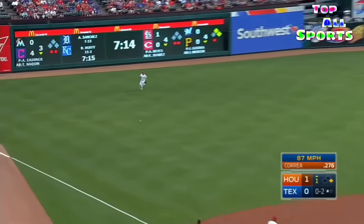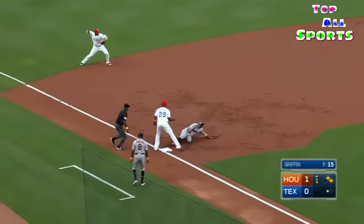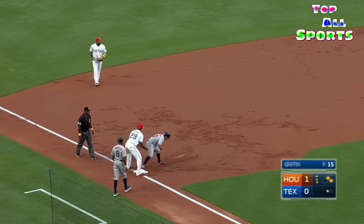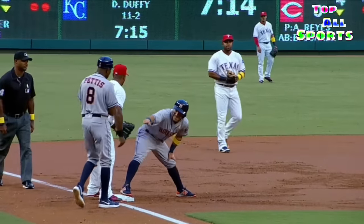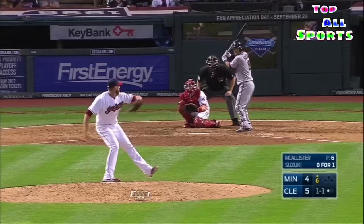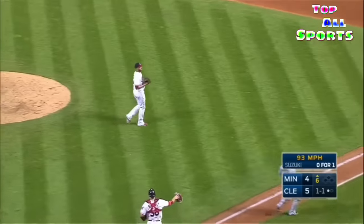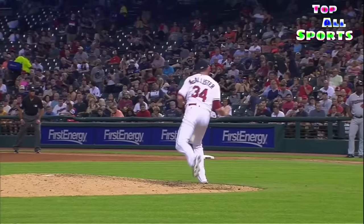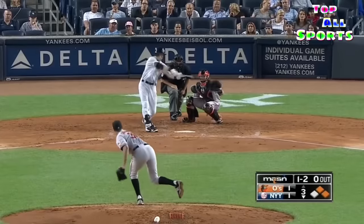Ball field. Altuve will make the turn and go to third. The throw is cut off. Adrian said, hey, give me the ball real quick. I'm going to push him off the bag. Oh, it nailed McAllister, and he caught it. Are you kidding me? Wow. That was unbelievable. Again, the 1-2 delivery.